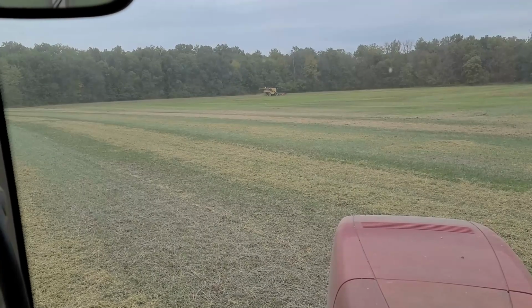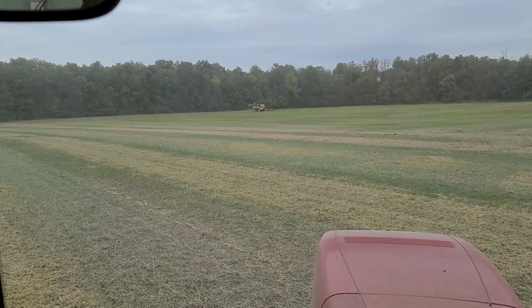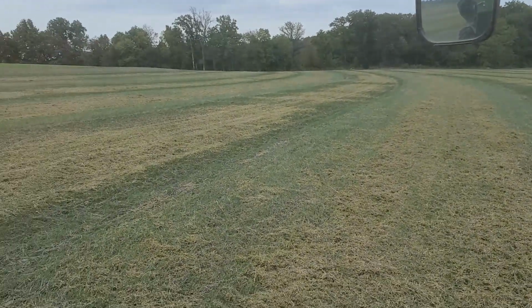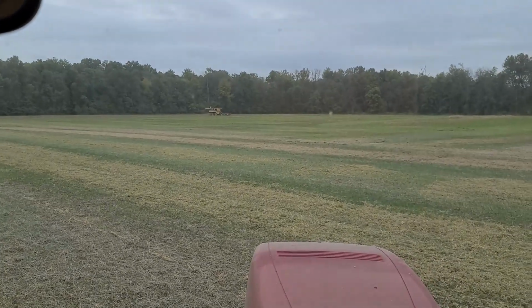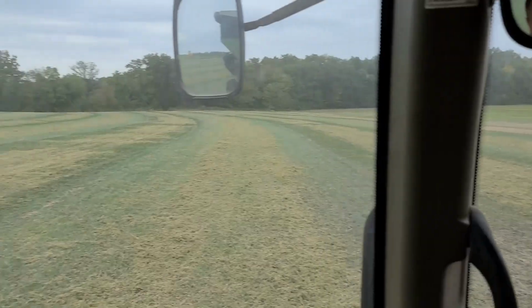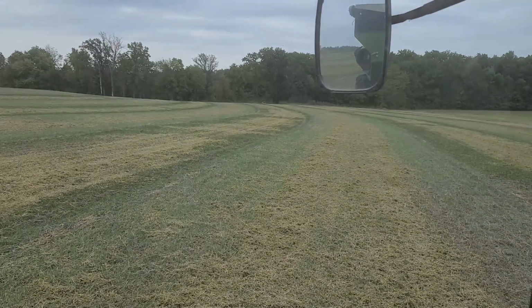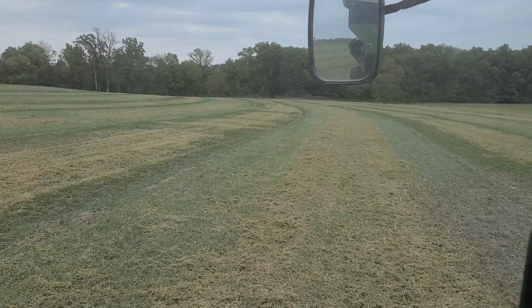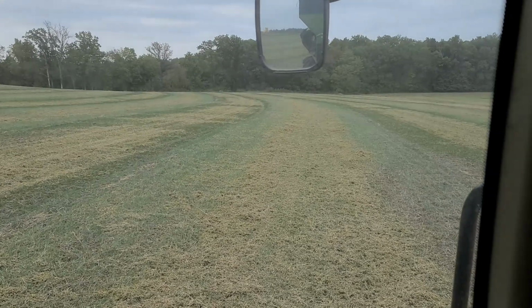Yeah, it's Saturday, another cloudy day. Got some rain coming in here, but we got all around the hill done. He's about got here in the bottoms part done. We got some over here on the other side of the creek, but they're still a little green, so probably gonna hold off on them.